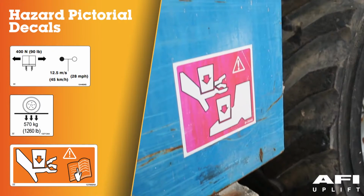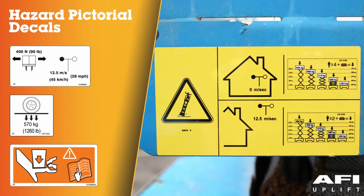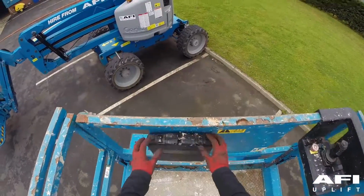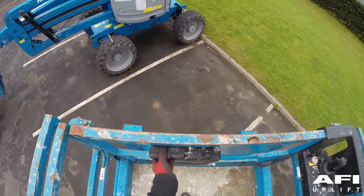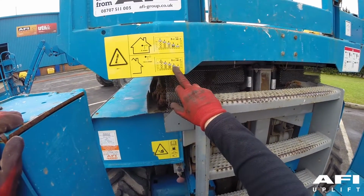Decals are located around the machine. Familiarise yourself with the different decals, ensuring that you understand items such as safe working load, wind speeds, floor loadings and crushing points. Be sure that the operator's safety and responsibilities manuals are complete, legible and in the storage container locked in the platform. Be sure that all decals are legible and in place.